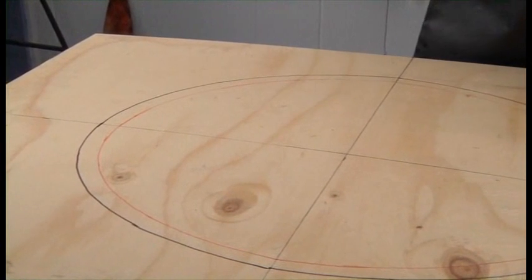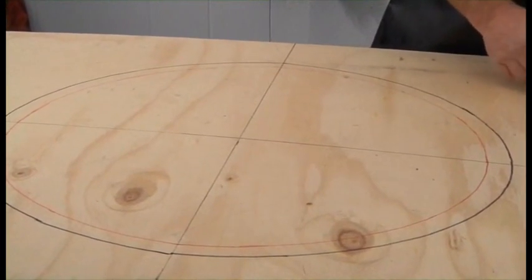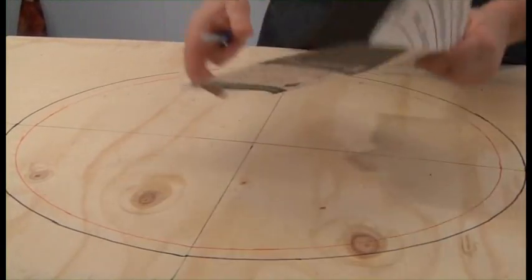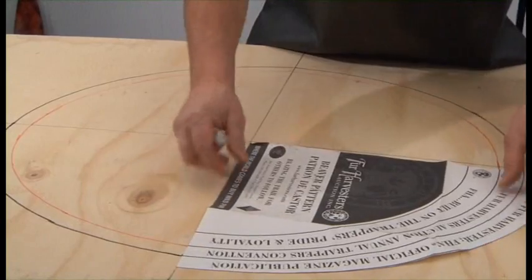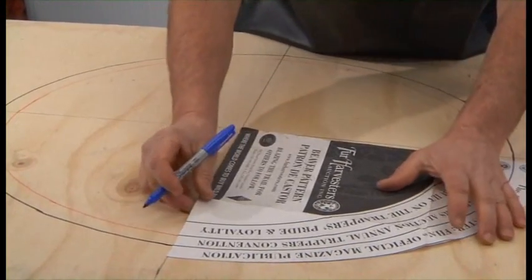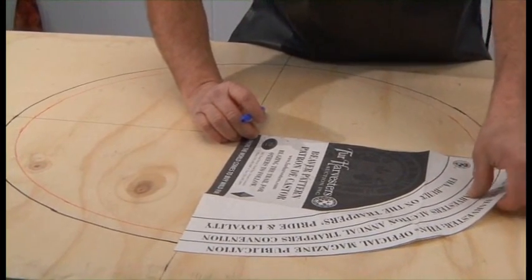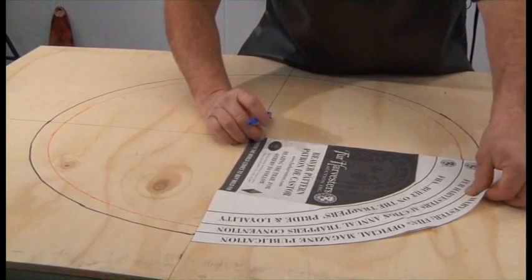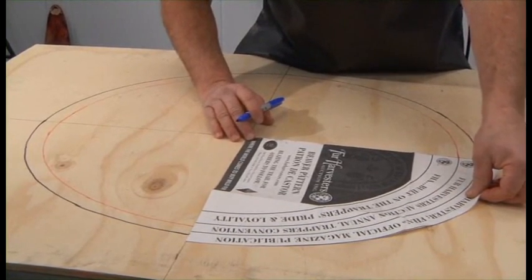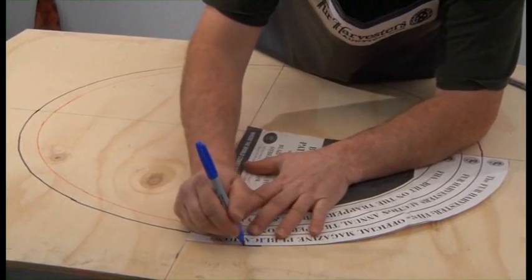Now we've got two of the patterns done. So now we're going to go to the third one. When we do the third one, again, I'm going to change colors. So on this one here now, we're going to use a blue marker. So line it up again. Nice and center. And then draw your next line.